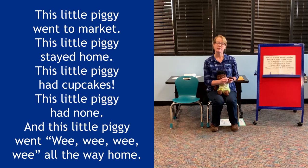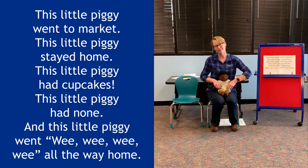This little piggy went to market. This little piggy stayed home. This little piggy had cupcakes. This little piggy had none. And this little piggy went wee, wee, wee, all the way home.